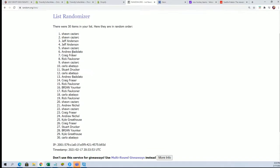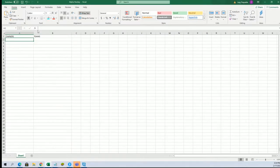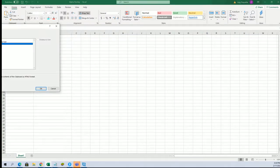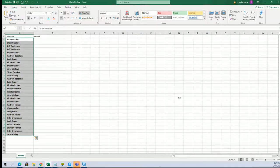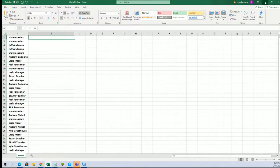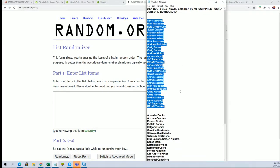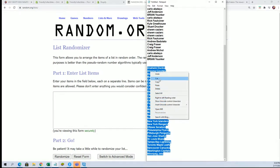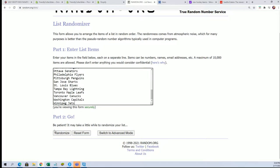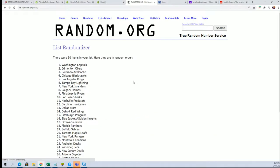First random is done. So, we randomized both lists seven times and stacked them up side by side. Seven times for the teams. Lucky number seven.